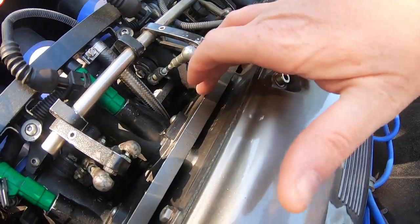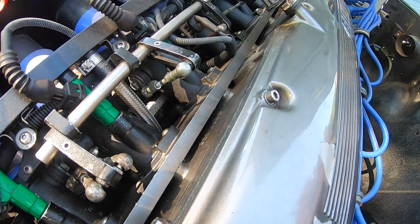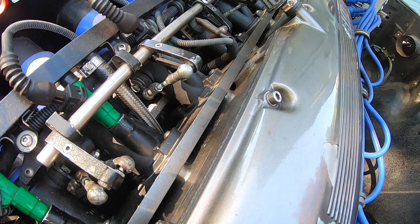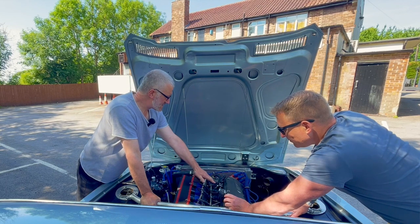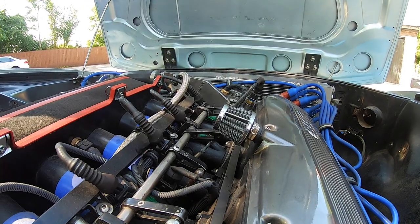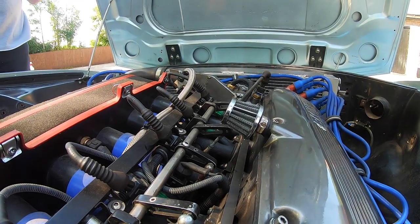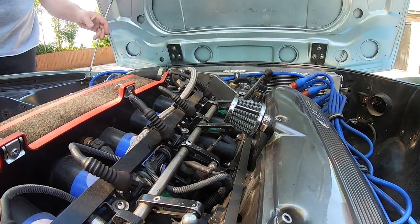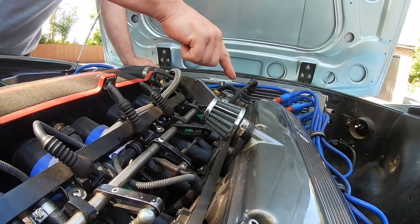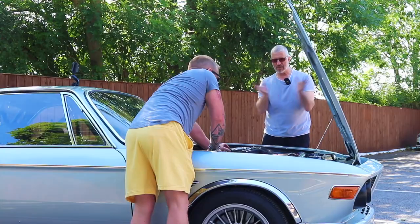So is this the plate here? That's the plate there that they made, which cost me about 200 quid. Is it aluminium? That's aluminium, yeah. But the problem was it interfered with the thermostat housing. The plate and the thermostat housing wanted to be in the same place. So I had to cut a piece out of the thermostat housing and cut a piece out of the plate and get them welded together.